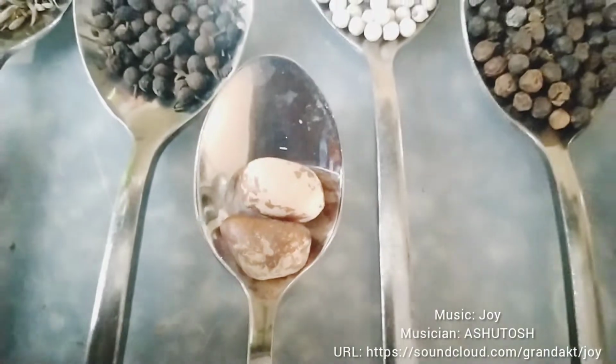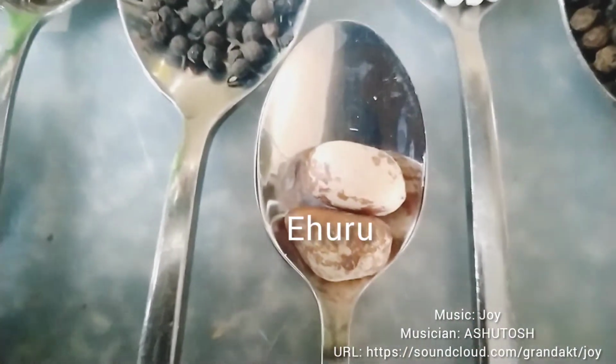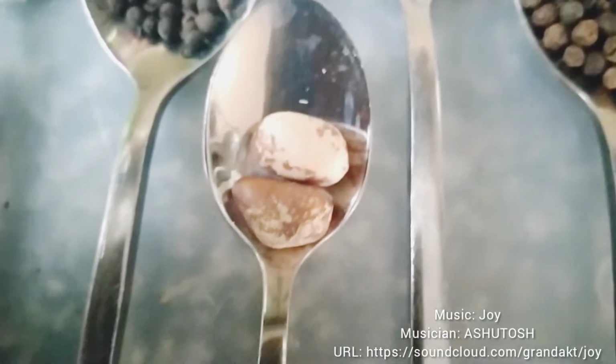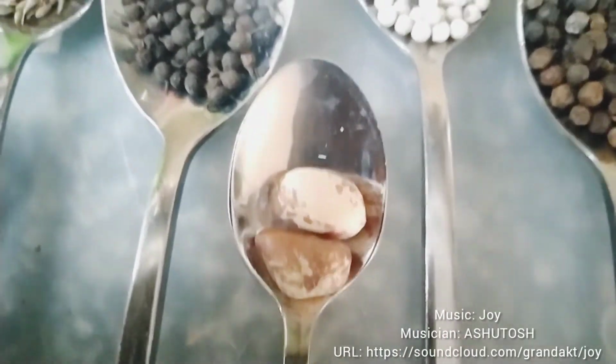Next here we have the African nutmeg. Igbo people call it ehuru. It's a major ingredient for making pepper soup. It's highly aromatic and flavorful. You can hardly cook pepper soup or some Igbo delicacies like oba, abacha, and all those things without it.